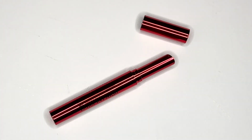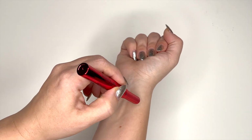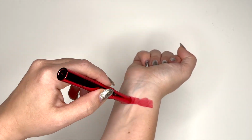First up, we're going to be talking about the Revolution Beauty. This is the shade Emily Red from the Emily in Paris collection. You can see this one is a bit more of a balmy consistency and it's more sheer. You can build it up, but word of caution, if you do, it does tend to get on your teeth. We're going to go ahead and flash back to my review now.